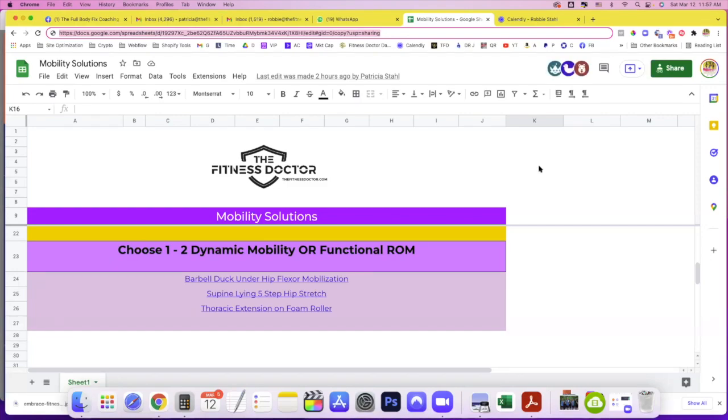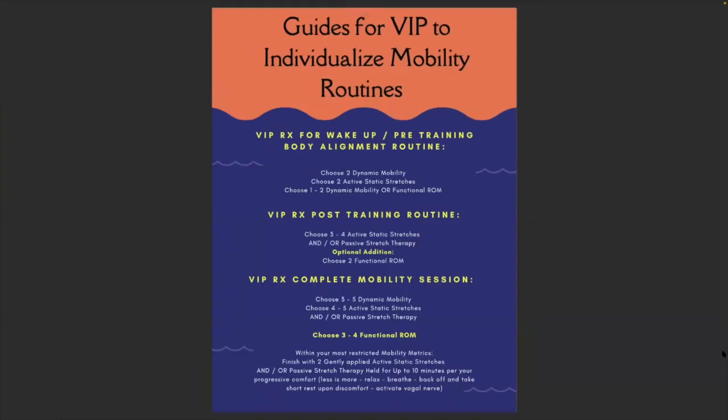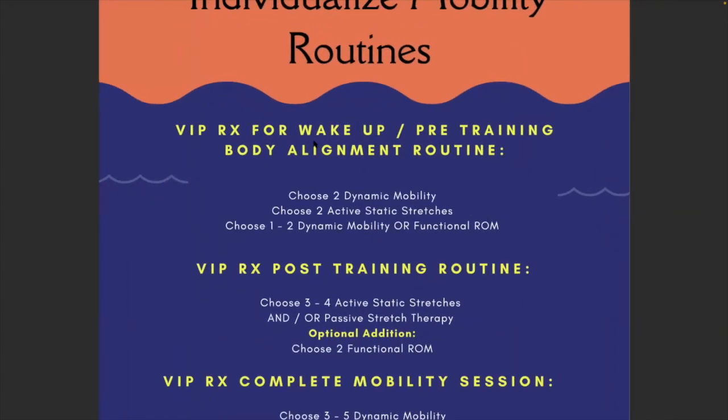Okay, so for VIPs, of course, you have some elevated structure from me. So what we're going to do, Patricia, if you can share the VIP structure. For VIPs, later today this will be posted in your downloadables under your VIP portal. And so you have your VIP prescription for wake up, pre-training body alignment routine. I know that's probably a little hard to see. Maybe you can expand that a little more, Patricia, even if it cuts off some of it. Thank you, perfect.